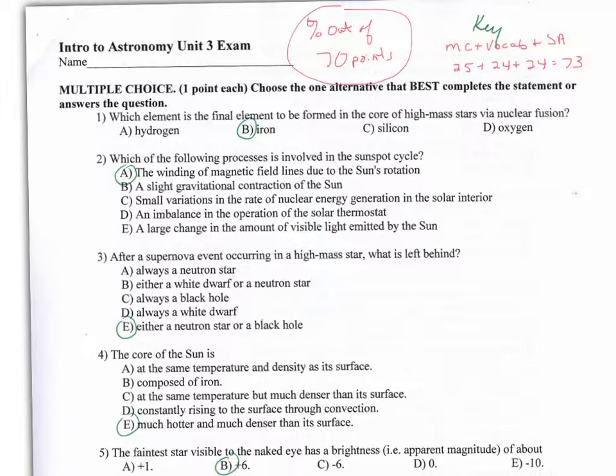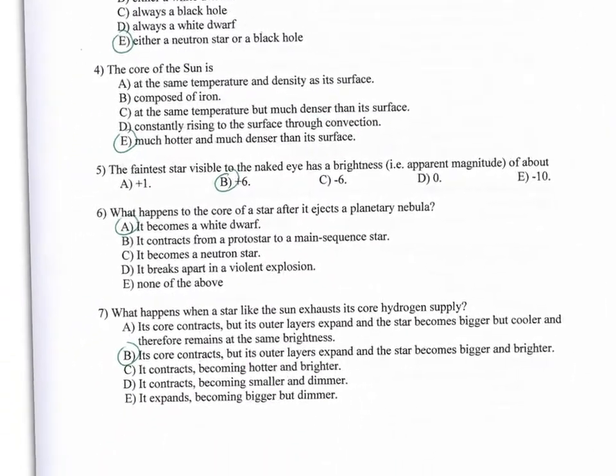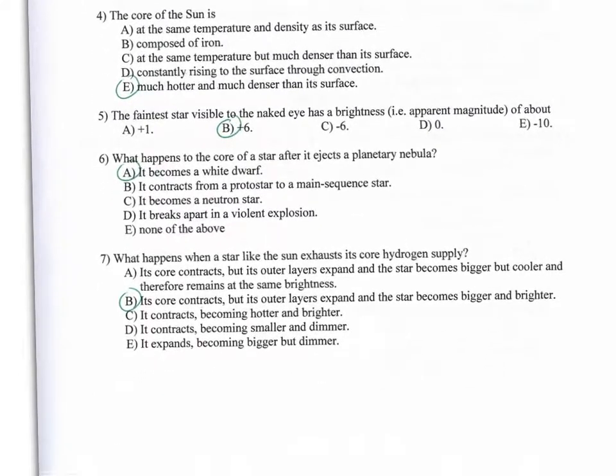Question 4, the core of the sun is, the best answer there, much hotter and much denser than its surface. So that's why nuclear fusion can occur in the core. Question 5. Without the use of binoculars or a telescope, the dimmest object with dark skies you can see is a magnitude +6, B. Question 6, when we talk about a planetary nebula, after the star ejects this material, the thing itself, what used to be the star, will retire into what we call a white dwarf. So A is the best answer there.